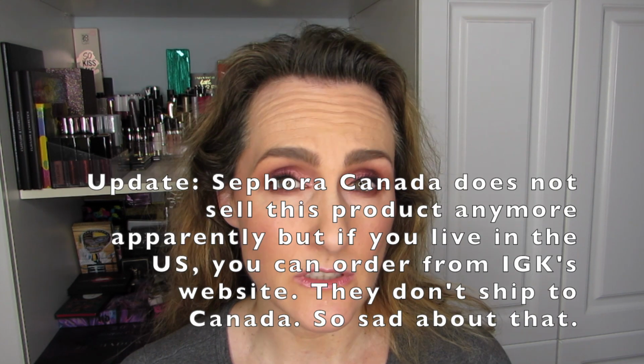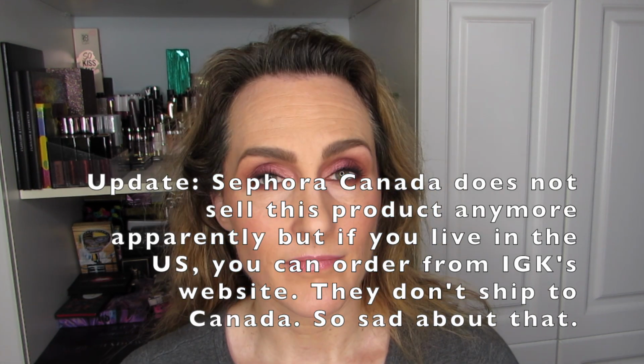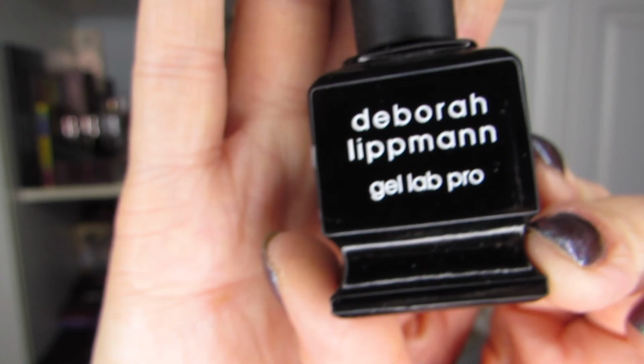So those are my thoughts on this, what's it called again? Down and Out Dirty Spray. I'd never used a dirty spray before, and I really like what it does for my hair. So yeah, I would recommend. I just don't like the sticker shock. That's all. Another product I don't like the sticker shock on is this Deborah Lippmann Gel Lab Pro.